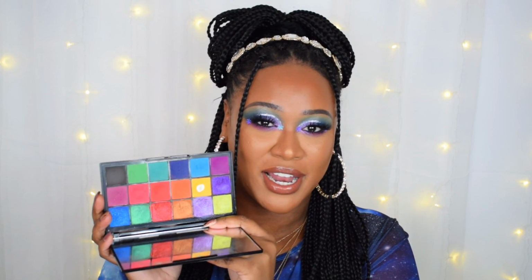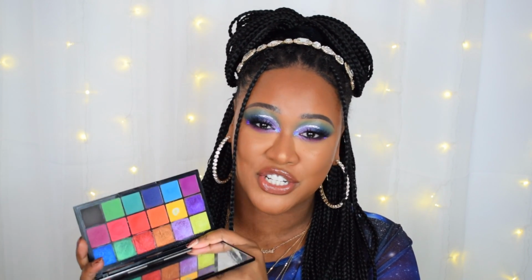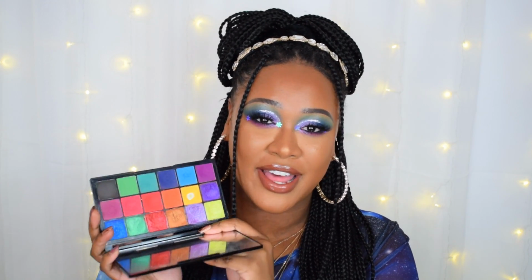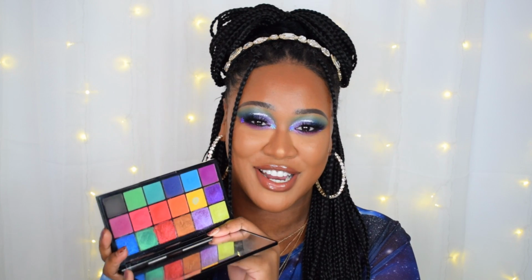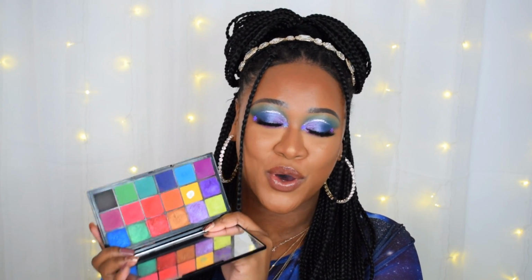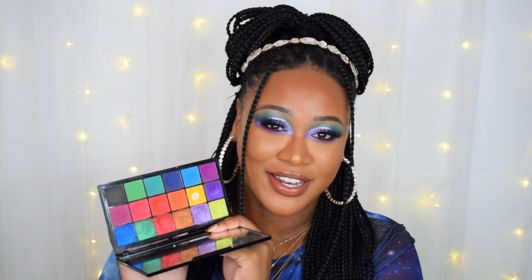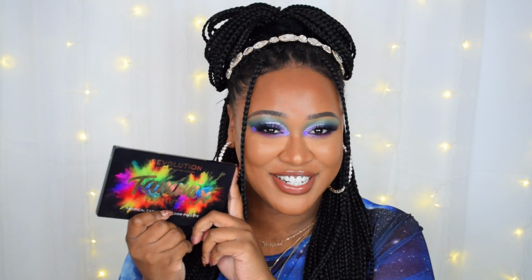This is my go-to palette for when I want to do colorful eyeshadows, and so many of you guys have tagged me in pictures of you using it and buying it and loving it, and I just want to say thank you so much for your support in 2019. I really appreciate your support of this palette, not only in the UK but also worldwide. It is in Ulta in the USA, which is insane. Thank you so much, Revolution, for this opportunity, and thank you guys for the support in 2019.